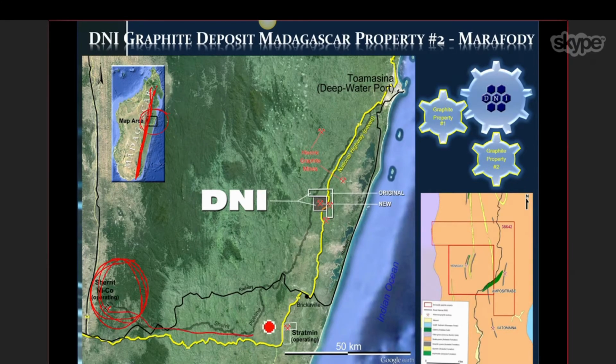They built this slurry pipeline that runs up here, up to the port, which is up here. They built a processing plant here, and they bring material in and out of the port. What's great for us is that you have this national highway, which is this yellow line. From here to our property is about 50 kilometers, okay? That is a paved highway. That's what makes it extremely exciting for us on our first property and our second property. And you can see the national highway goes right through our property.